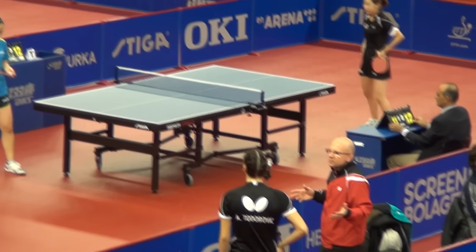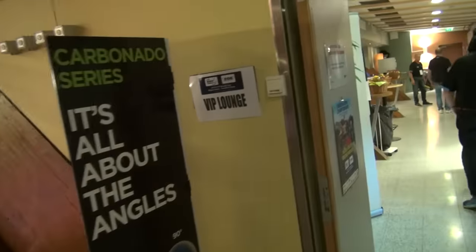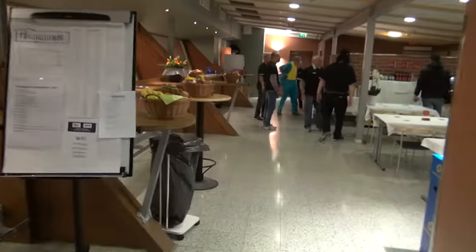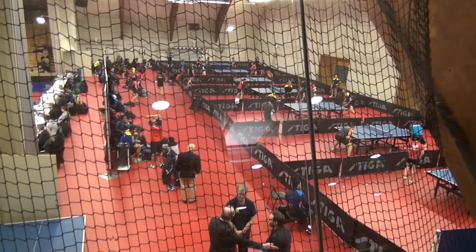Coach here talking to players. VIP lounge, pretty cool. I'm actually able to get access in here. Get some sandwiches and drinks when I get a little bit peckish. And here's the training arena, which I will show lots of videos a bit later today.